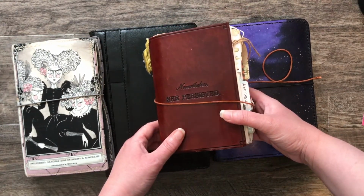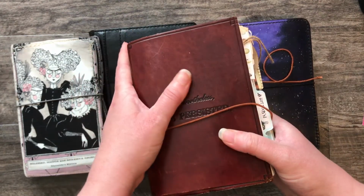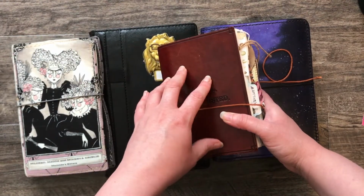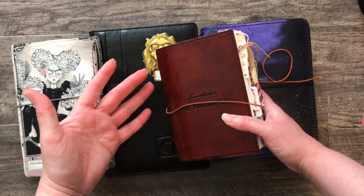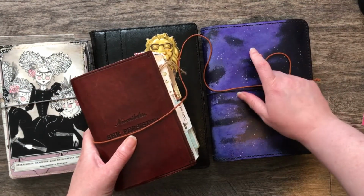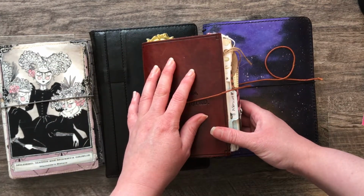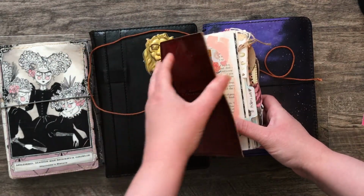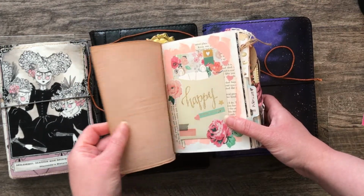And this size was a little bit smaller than I anticipated, and it says that the covers are leather. Now, I could have misread this. It's very possible that this is supposed to be vegan leather, and I just didn't read carefully enough, because I have a few, like this is real leather, and then I have a Traveler's Notebook, which is real leather, and it's not the same. So when I got it, I was a little bit disappointed, because it's a little bit flimsy, and it's thin, and I wasn't expecting that.